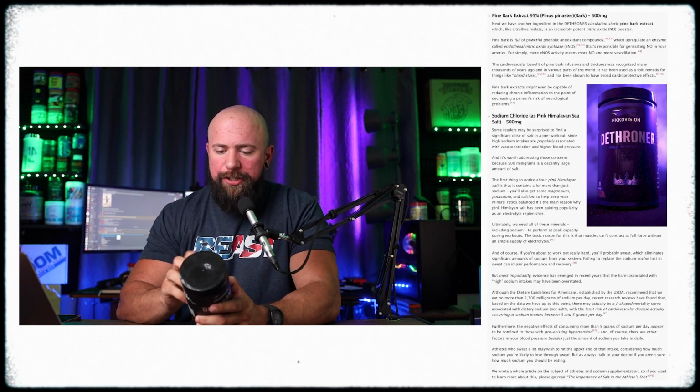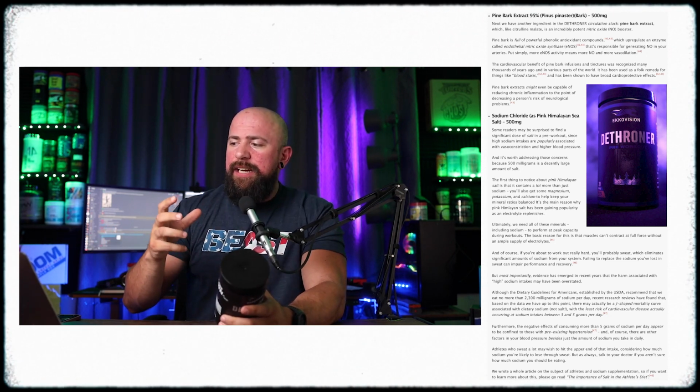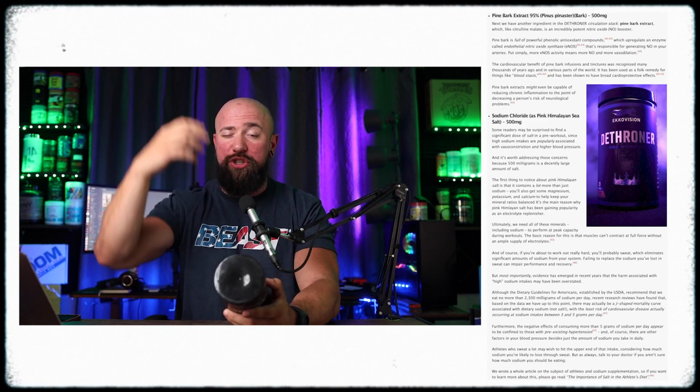Vasodrive is cool because it's not an aggressive or offensive pump ingredient. We call it a defensive pump ingredient. It helps make sure that nitric oxide stays around longer, which is pretty cool because you got a lot of things in here creating nitric oxide. Now we're going to keep it around for longer. After that, we got pine bark, 95% pycnogenol at 500 milligrams. Big dosages again. Now this is full of phenolic antioxidant compounds, which are going to upregulate an enzyme called endothelial nitric oxide synthase. Again, eNOS, creating more nitric oxide, more vasodilation. There's going to be a lot of pump here. Every time I take this product, I get a lot of pump.